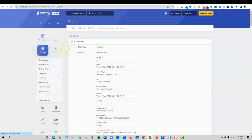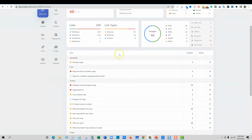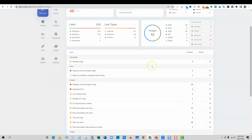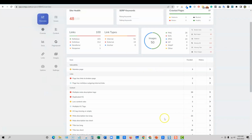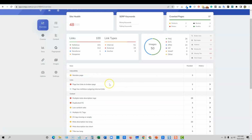All right, so I'm going to go back up over to overview. So we're back at the overview area where we can kind of get an overview. And then we can keep going through. This is the part where you're really going to dive in. So I really like this. This is the screen that I'm going to like, because you're able to come in here and look at the different things that you really need to fix.